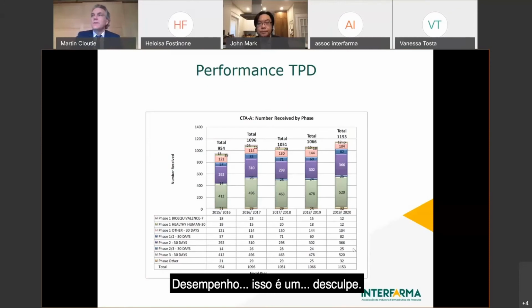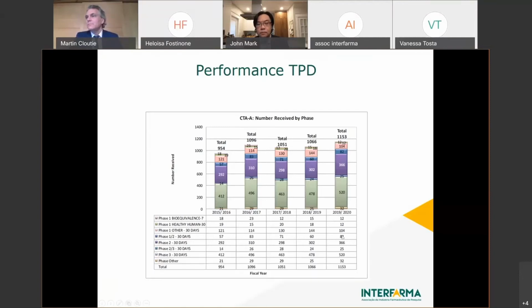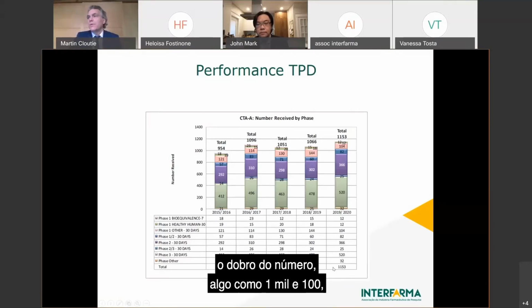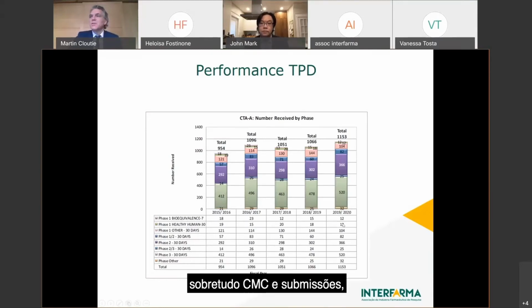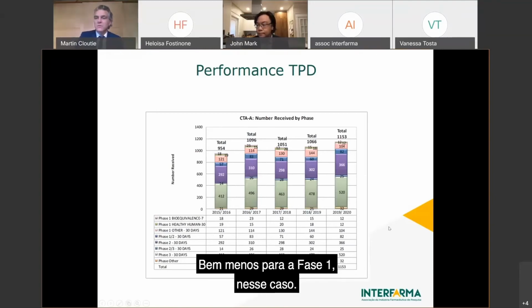Performance. This is the CTA-A, the amendments, which also need to be pre-approved. And you'll see here it's double the number, almost 1,200. So almost double the CTAs in terms of amendments. So modification of protocols, also major CMC submissions, mainly impacting phase 3 and phase 2, way less for phase 1 for that matter.